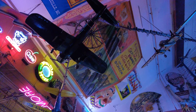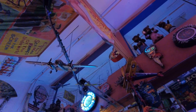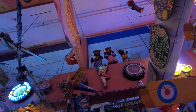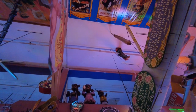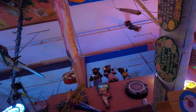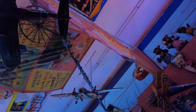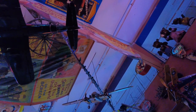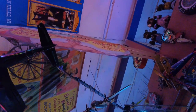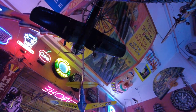All right, just to give you guys an idea, this is the ceiling inside Marvin's. They've got all kinds of stuff lining the ceiling, all kinds of decorations, signs, you name it. There's old animatronics from different places. There's these planes right here. If you look at those planes, there's a spot, and I got to remember where it's at, where you can put, I believe, 50 cents or whatever it is into this machine, and the planes will start flying around. And these go all throughout the building.